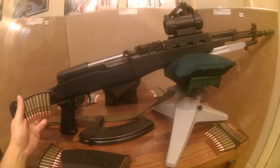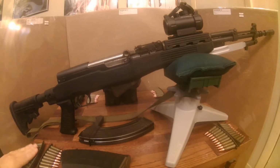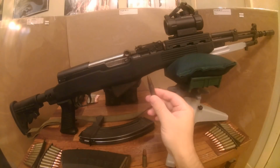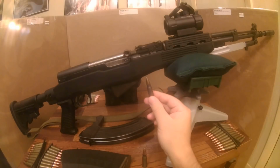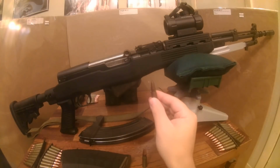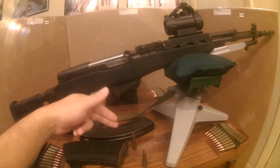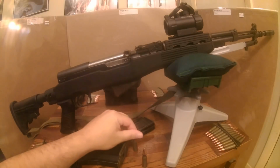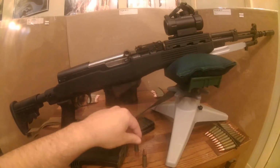Well, now let's move on and take a look at the ammo this noble beast utilizes. This is the classic 7.62x39mm round, first designed way back in 1944. Specifically, this is a Wolf-branded 123-grain Polyformance round. I have been using Wolf-branded ammo since 2007, and it has been 100% reliable up until today.